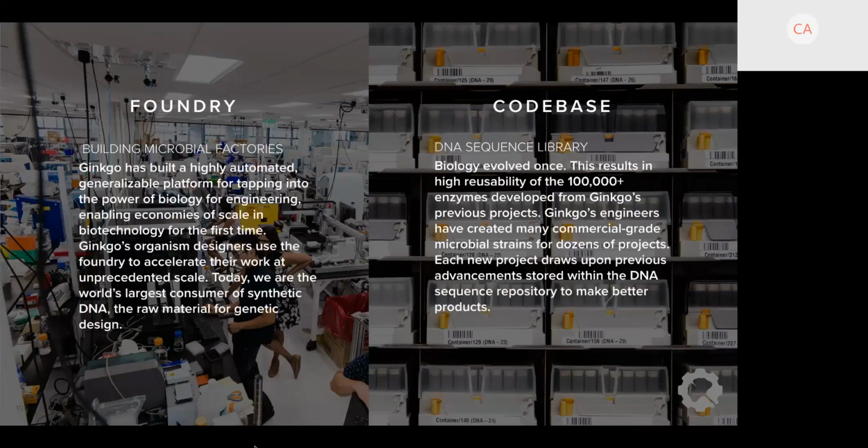Seaport, come visit me. I'd be happy to show you around. And the idea of the foundry is actually to automate and miniaturize as many of the experiments as possible, which helps us rapidly prototype all sorts of different microorganisms. And then on the other side is this reusable DNA code base that we're generating. This is a bit of circular thinking, but the idea is that the more DNA you write and the more that you test it out and understand what it does, the more of a library you have to draw upon for future projects.